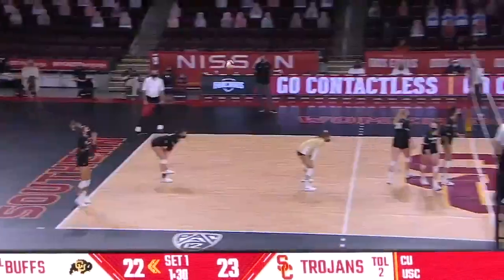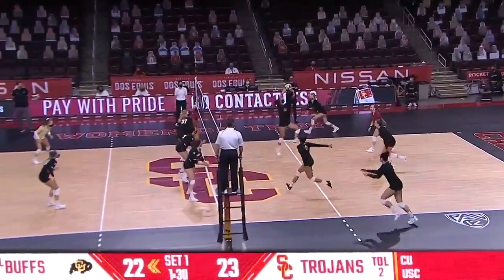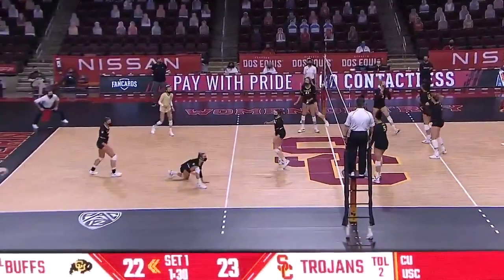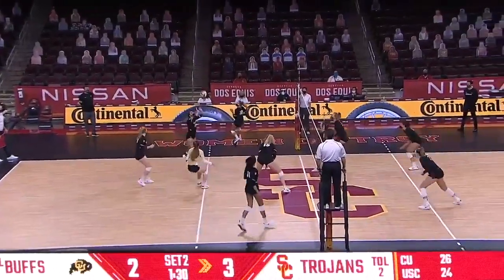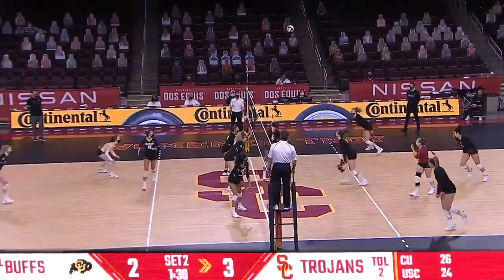Buffalo serving. Down by one. Floater. Right in the middle. Off pass. Lothlow. Back set on the right. Hard angle. And good. Oh, that's a missed dig. That's an offset pass. Free ball. SC gets it in the middle.